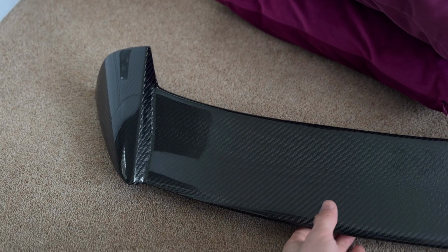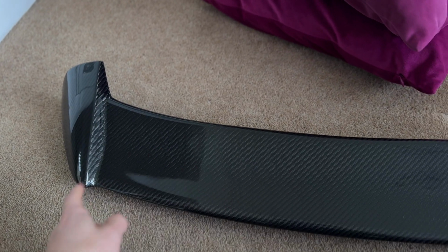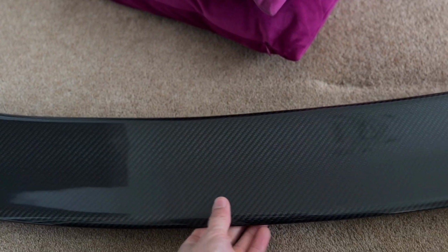This is the new spoiler that I'm going to be putting on. Carbon fiber from Carbon Factory. Shout out to you guys for sending this out.